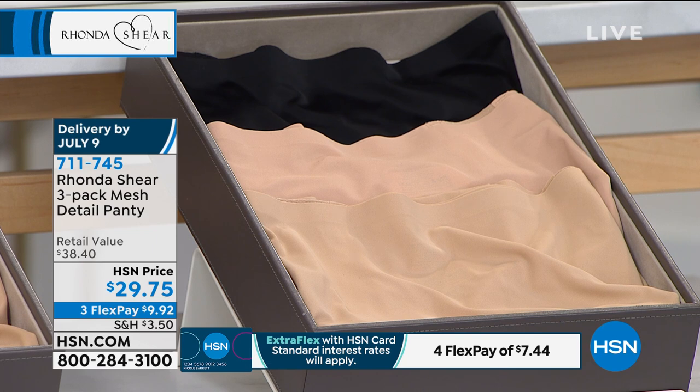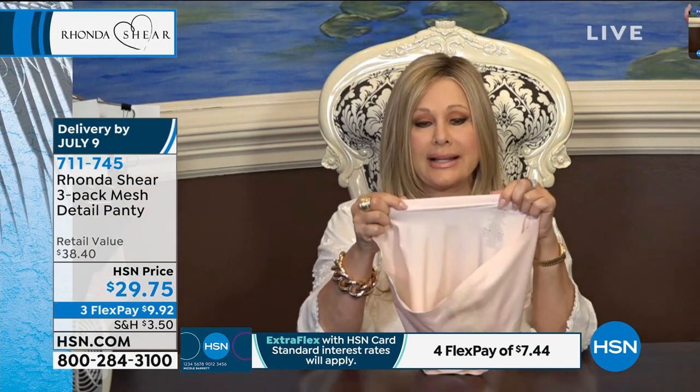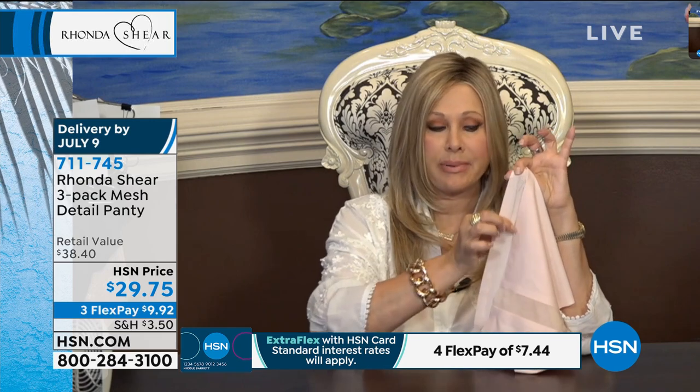And these are kind of like high-tech panties, right, Rhonda? This is the latest technology I'm using in my line. You'll see bras. I think we do have the body bra coming up. There's not a thread to be found. There's no elastic at the waist. It is a bonded technology. So what you see in the hem at the top and the bottom is heat bonded.